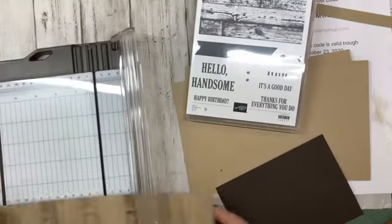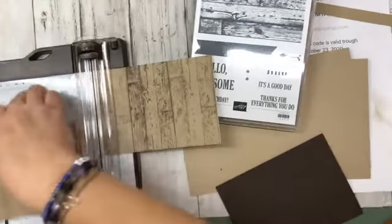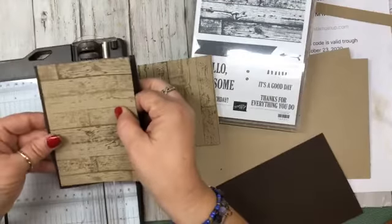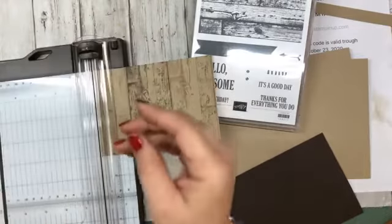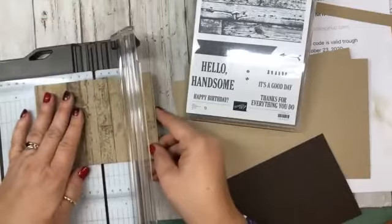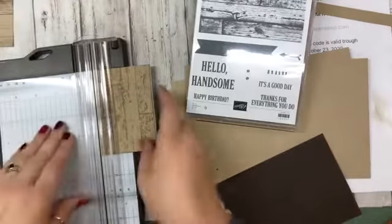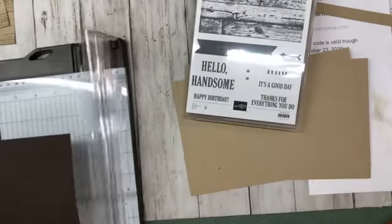And I think I'm going to cut it this way. So we'll do one that's layered like this. And then I think I'm going to do one like that so I can get two out of that.